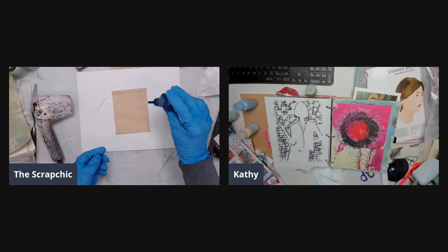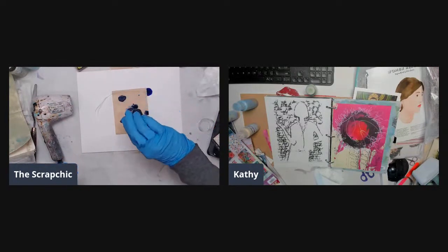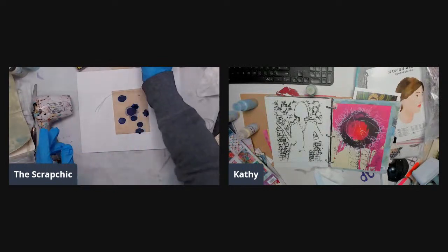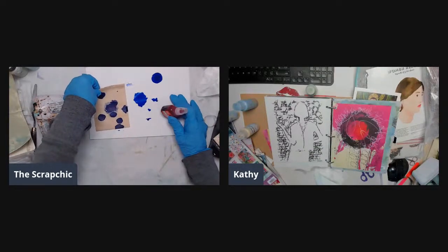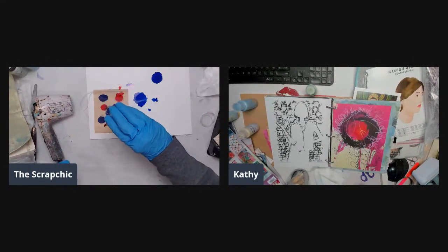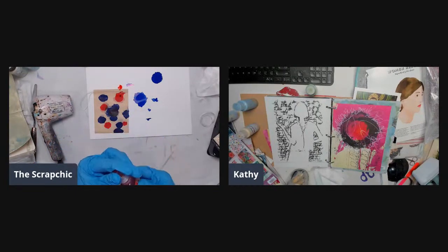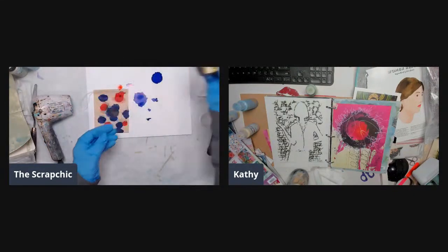All right, let's see. Let's just do some. It's going through it, obviously, because it is a tea bag. All right. Gosh, barking dogs today. Okay, so this aside. This is yellow.